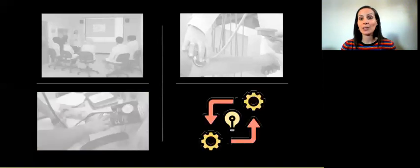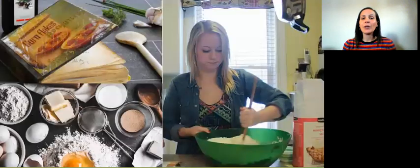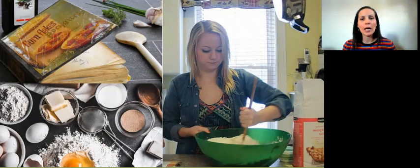Then there will be opportunity for a student to demonstrate in front of the whole group how to do a physical examination or a clinical procedure, and an opportunity to reflect on the learning points. So these are some of the references from today, and as we have said, we need to have knowledge. We need to know how to do things. We need the right skills, the right ingredients, but most of all, we need to practice.